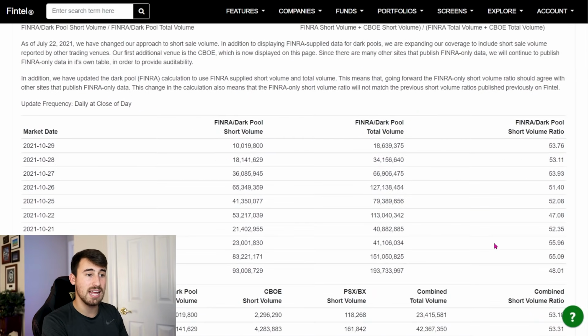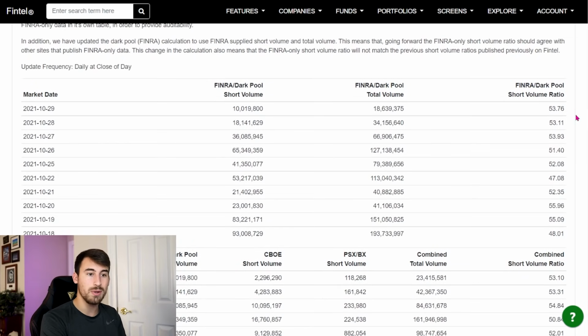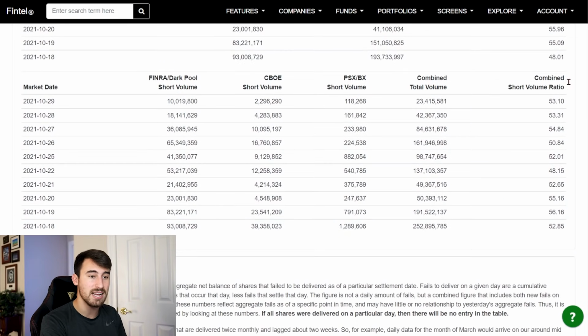You're also seeing all these short squeeze signals and the top of the short squeeze leaderboard on Fintel. So I'm going to say short squeeze is probably likely, but, you know, can't predict the future. Anyways, we still have over 50% short volume each and every single day.